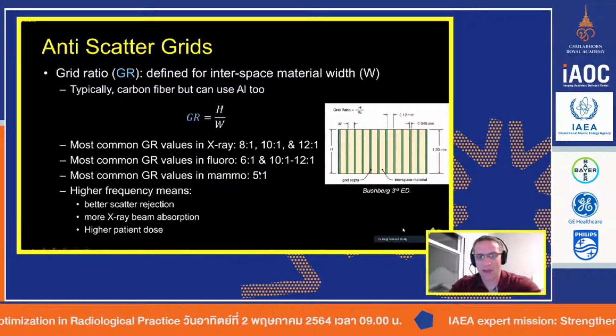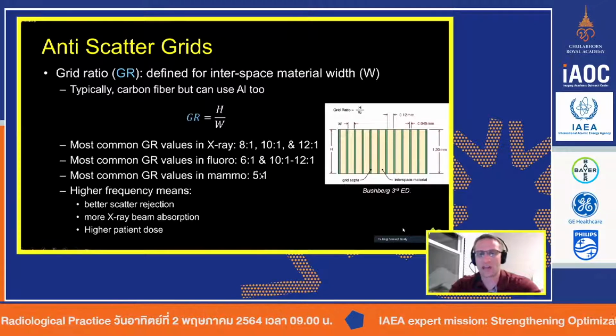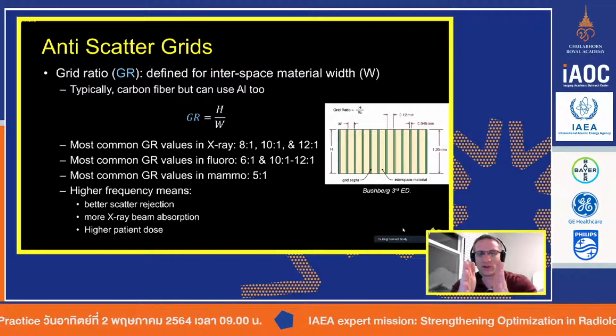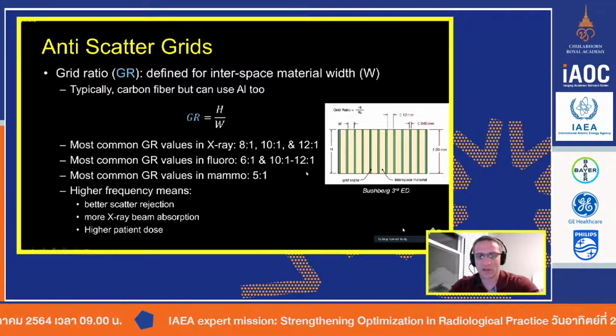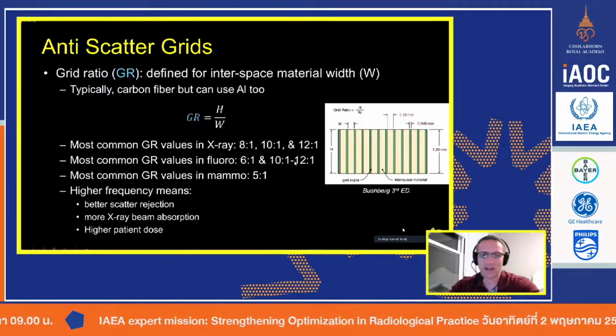When we go to, say, mammography, which is low energy, we can't do it. We have to actually spread them out a little bit. And so we use a 5:1. Fluoro is somewhere in between. The higher units can get up to as high as 12:1.